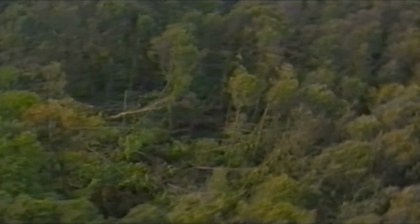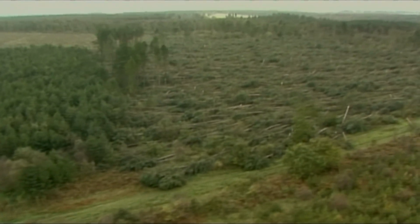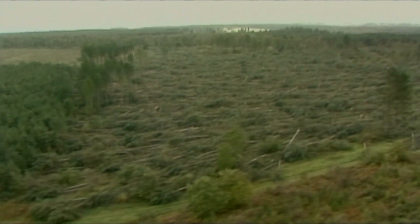The terrible aftermath was revealed the next morning. 15 million trees had been flattened in the worst storm since 1703. The English counties of Sussex, Kent, and Surrey were devastated. 19 people died.